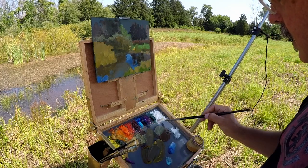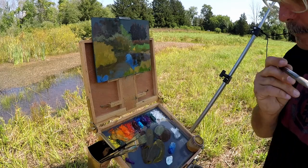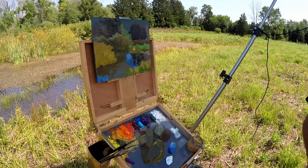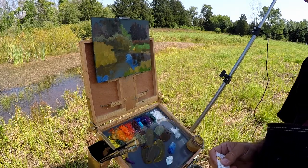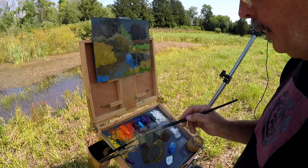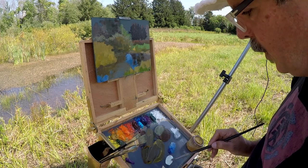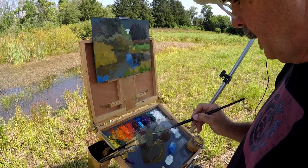I'm gonna take some of this horizon blue and add titanium white to it. Oh, hey, I'm missing Indian yellow. One second. Okay, that's better. I'm just gonna touch this. All I want is just the tiniest amount of that, and it just warms that up just enough. Let me go back in with just a touch more of the blue.